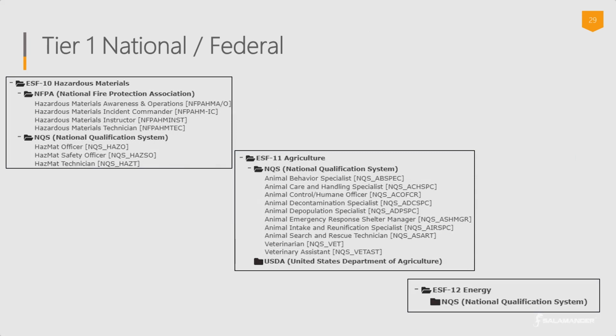ESF10, 2 bodies underneath that. Again, we have NFPA, or the National Fire Protection Association, and then we also have NQS, and those are both specifically related to hazardous materials response.